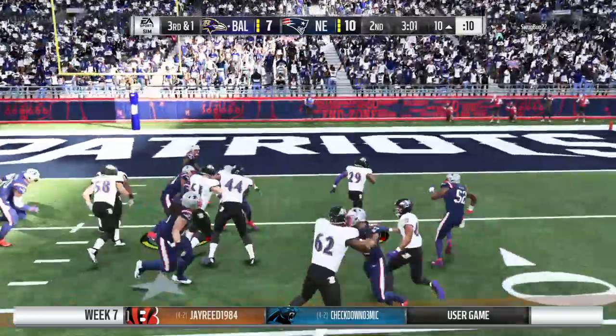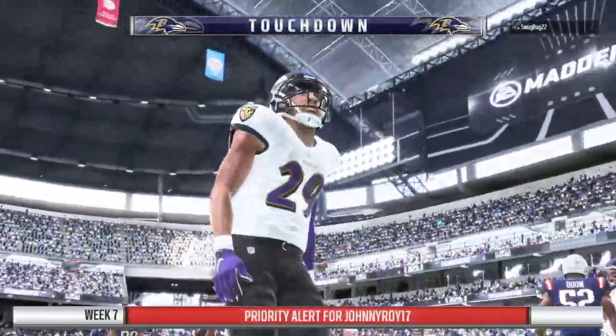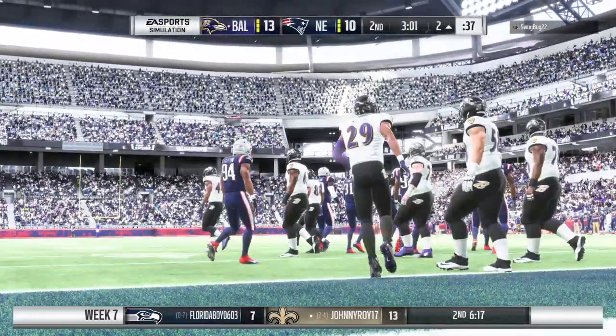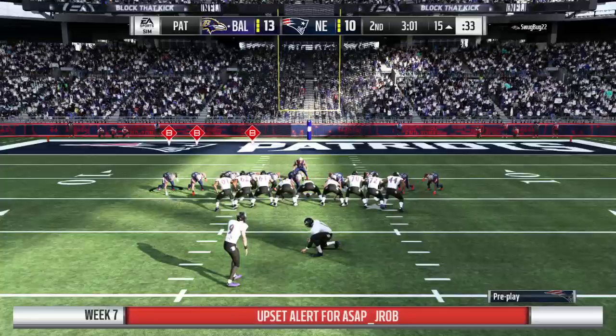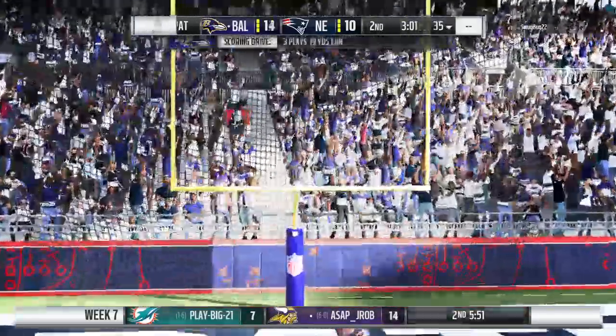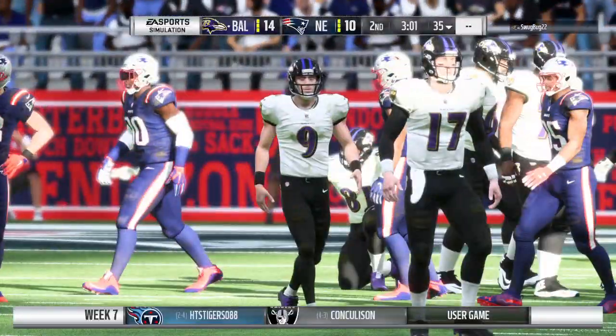On third down, it's Wilson, and he'll take it into the end zone for a Ravens touchdown. A great effort there with touchdown number 7 on the year. And the Ravens are in for 6. Tucker able to connect on the extra point, and the lead is now 14-10.